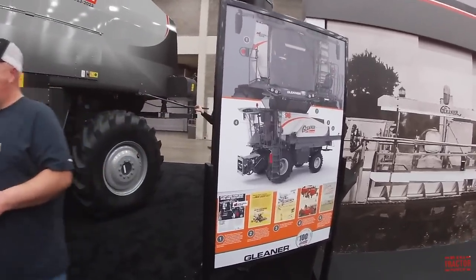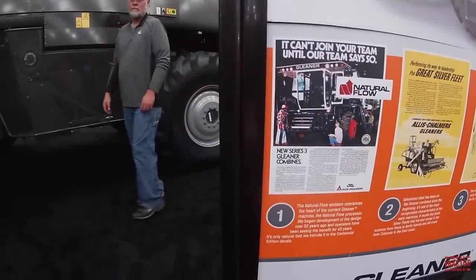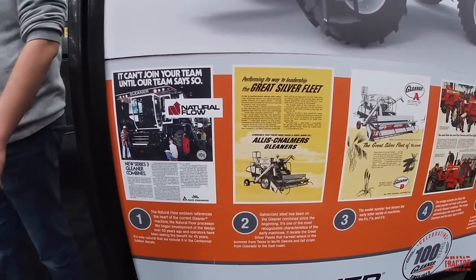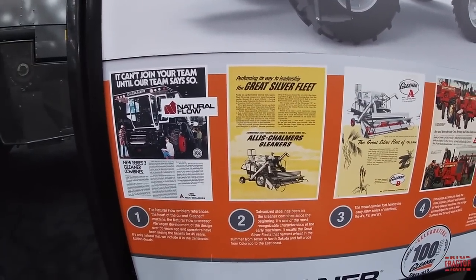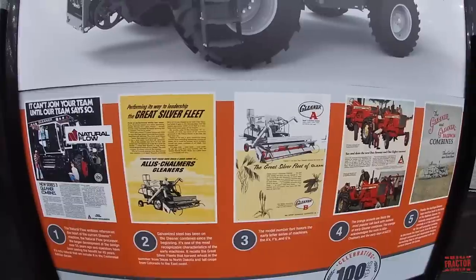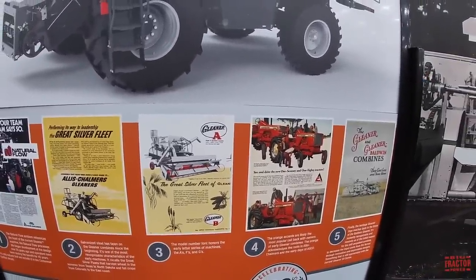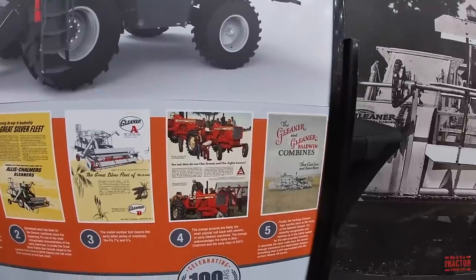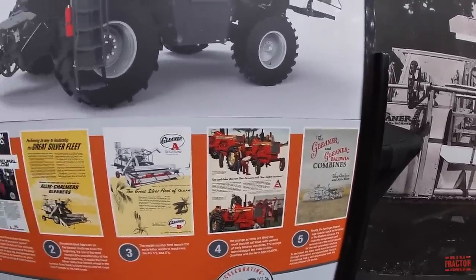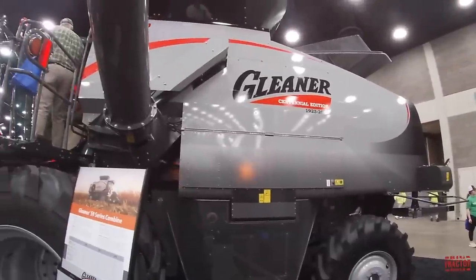So I'll just take a quick look here. You can see that original natural flow in number one. And then the galvanized steel started way back in 1923. And the font of the A, F, and G series. And then the orange from the Allis Chalmers tractors. And just the general heritage that reaches all the way back to 1923 with those Gleaner Baldwin combines. Great exhibit from AGCO and a very historic combine to see here at the machinery show.